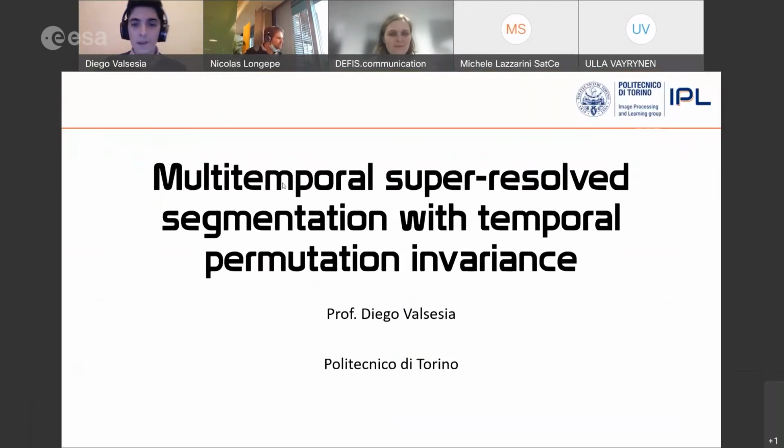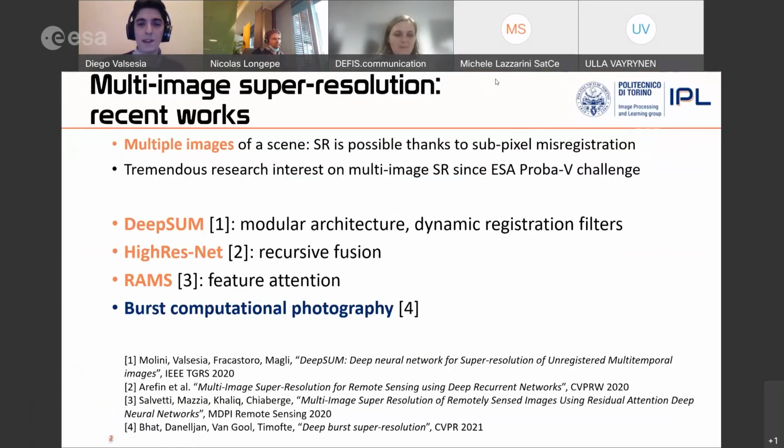Yeah, we do. Okay, so basically what I'm going to present about my solution is a new idea to deal with multi-temporal data and deep learning models. Let me go one step at a time. We know that we're trying to solve a super resolution problem with multiple images. This is a very hot research area right now, especially since ESA promoted this super resolution challenge on the PROBA-V satellite.